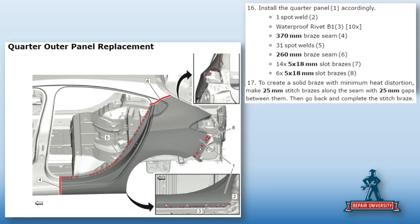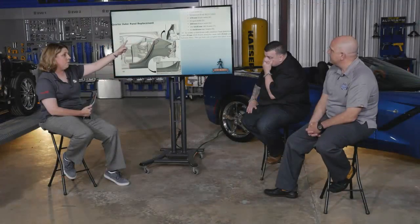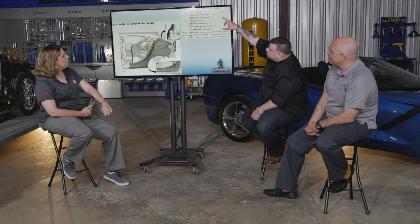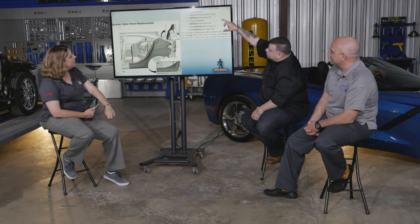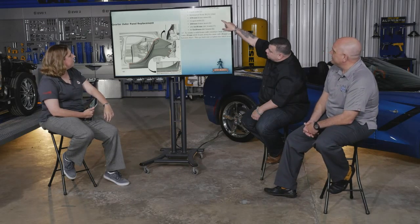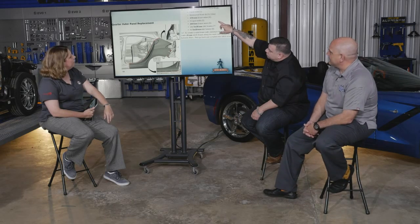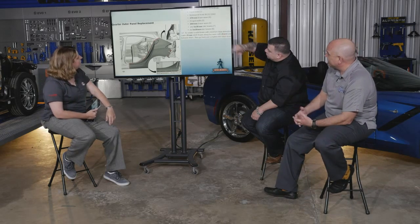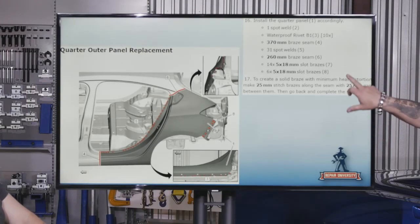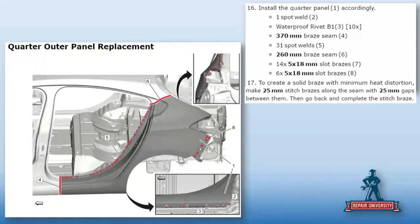And now to put one quarter panel on a car, Jason, what's it take? Looks like we got some spot welds. We've got some waterproof rivets. We think those are blind rivets that are used on the lower part of the rocker panel area. We've got a 370 millimeter braze seam down at the rocker panel area. We got 31 spot welds, another braze seam up in the sail panel, and some more slot brazes. So no conventional MIG welding, no conventional spot welding even on this, or a couple of spot welds I should say, but no conventional, the old plug welds. So we're not plug welding this quarter panel on now.